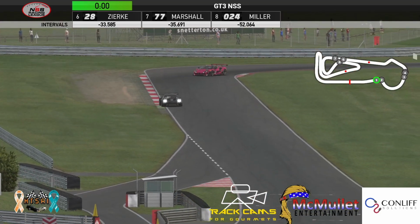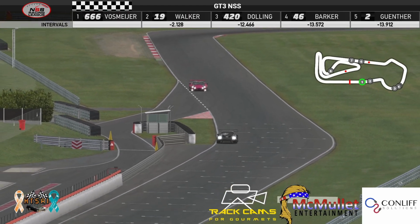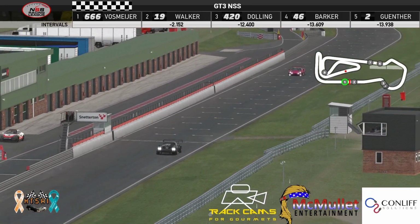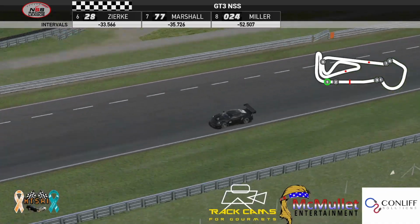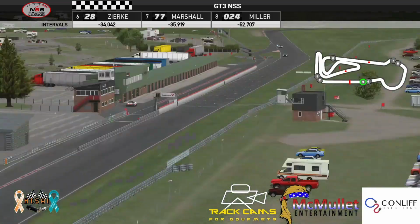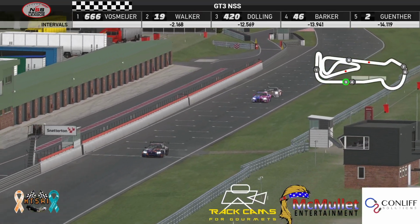Harry Volsmeer comes out of the final turn. Checkered flag is in the air. Harry gets the win in race number 1 this morning. Avery Walker comes home in second place. Mike Dolling finishes third.